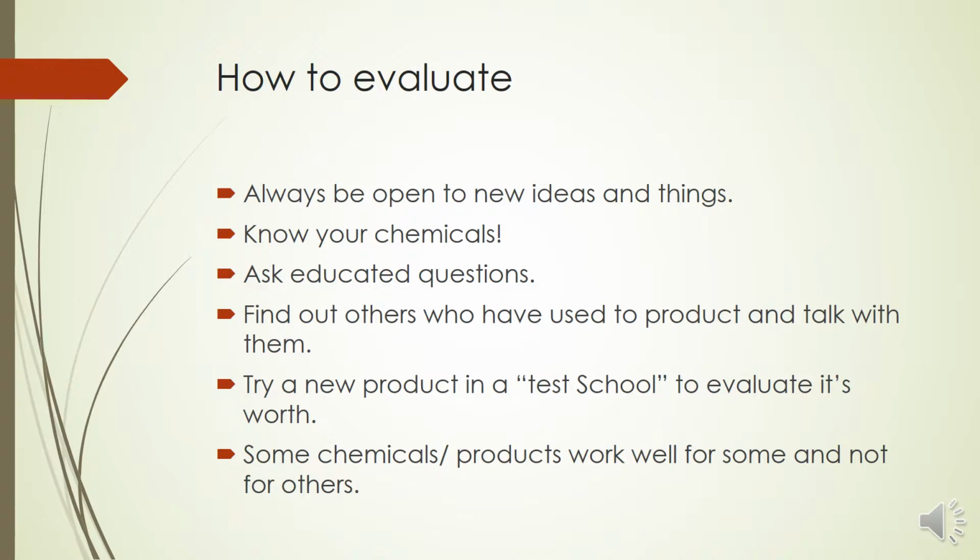Also, when evaluating, find out others who have used a product and talk with them. The Utah School Custodial Managers Association, or USEMA, is a great resource in finding out what other school districts have used and have they had success. How have they applied these products or these chemicals or this equipment in their system? And have they worked, or how well have they worked?